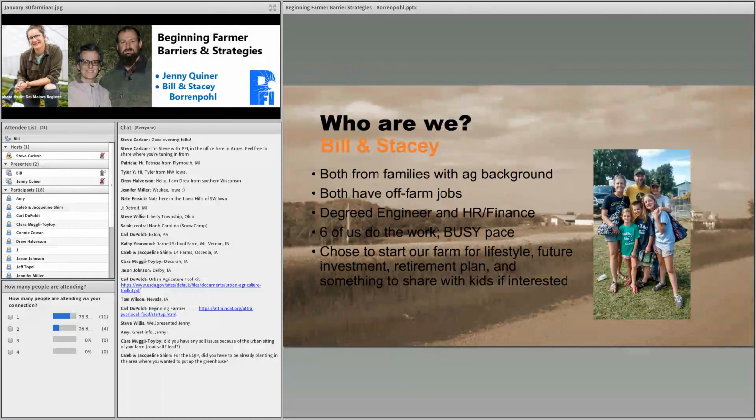Let's see here. So who are we? This is our family there on the side at the county fair this past summer. So you can see us and our crew. We have 4 children. Their ages actually are 8, 10, 12, and 14 right now. Both Bill and I come from families with an ag background. Bill grew up in southern Illinois farm country on a dairy and crop farm. And I grew up living in town, but my dad farmed with my grandparents on a farrow to finish hog operation in Benton, Blackhawk County area, sort of east central Iowa.